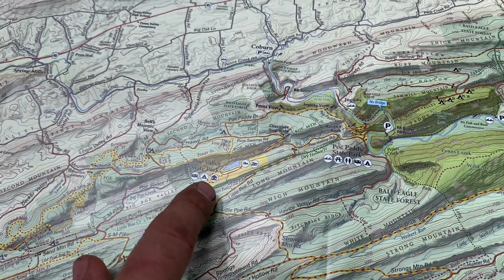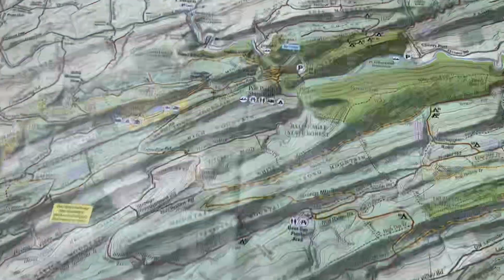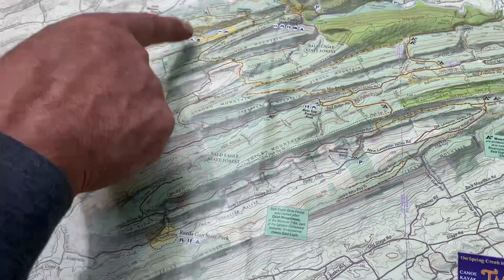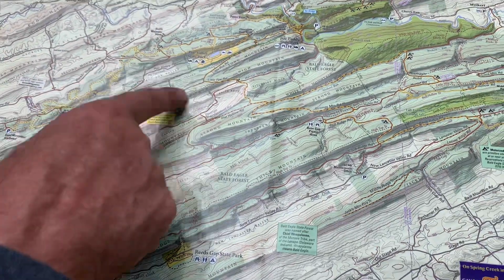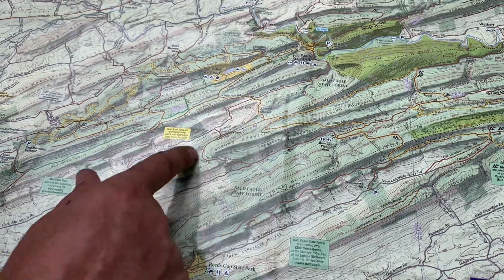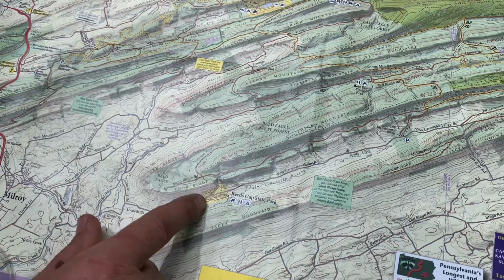So Poe Valley, where we couldn't find a spot, Poe Paddy, and also Reeds Gap State Park are all managed by the same office. This gentleman was very nice. He gave us a spot over here, and he gave us the route for the off-roading. We had about 2-3 hours. Came here, booked for the first night.